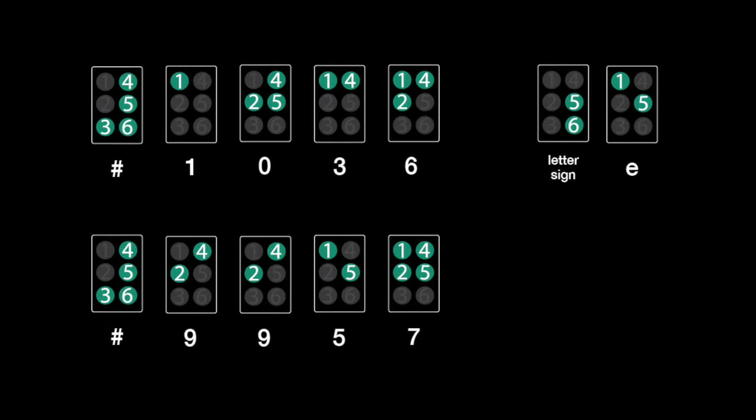It is assumed if you don't begin with a number sign, it is a letter until you put a number sign. And then while doing a number, if you want to switch back to letters, you would put a letter sign, which is dots 5 and 6. So until you put another number sign, it would be letters again.